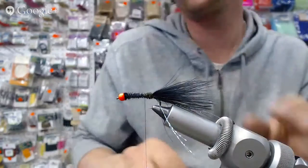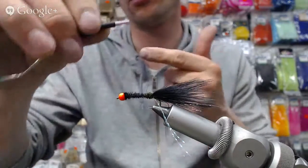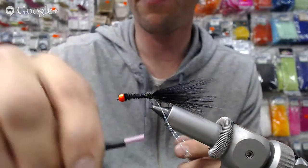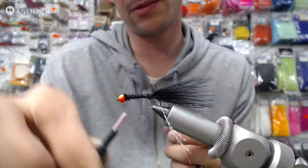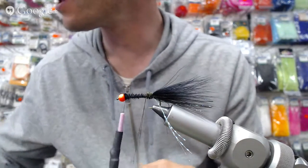So if you're not putting the pheasant tail in, then you're going to skip that step. And you're going to go right to this step after you've tied in your flash, which is making a dubbing loop. So I'm going to do a dubbing loop right where we tied that pheasant tail off at. This thread is now going to go all the way up to behind the bead. Dubbing needle or dubbing tool.